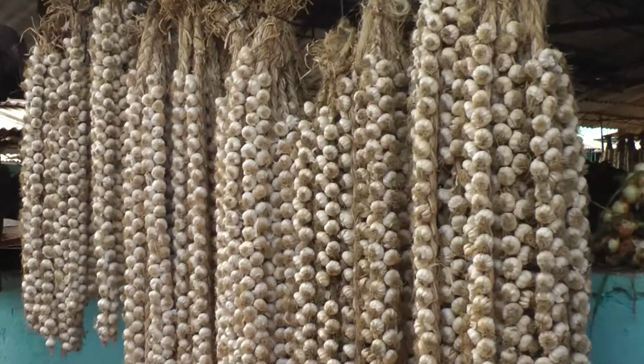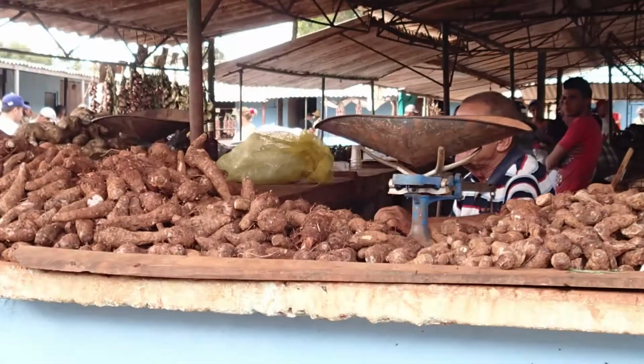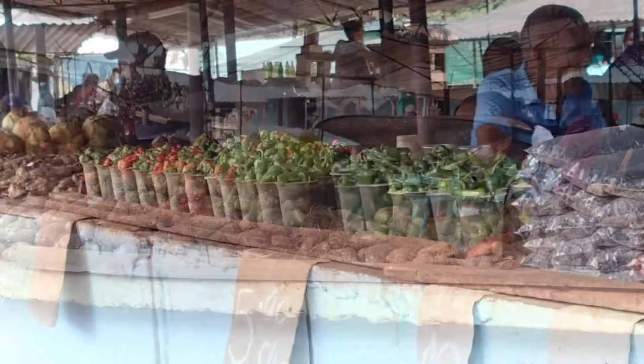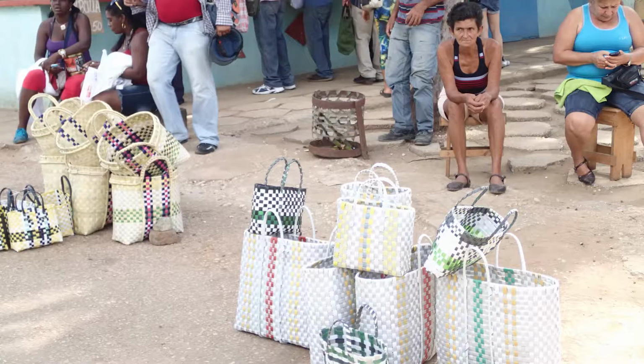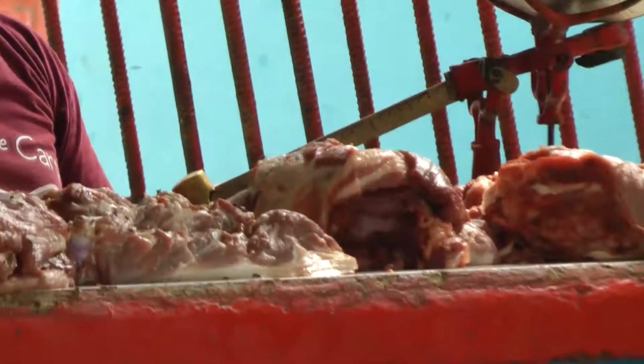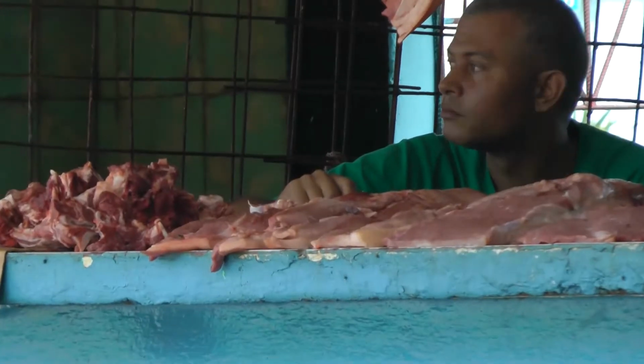Garlic and onions are grown all year long. All that changes is their quality. This is also where the locals come to buy food once their monthly government provided food ration runs out. As well as the fruit and vegetable section, there is also a meat market selling many different cuts of meat.